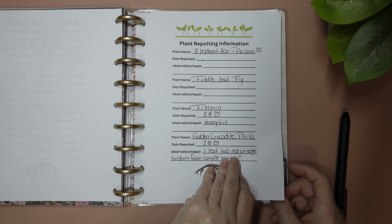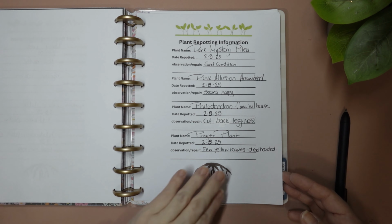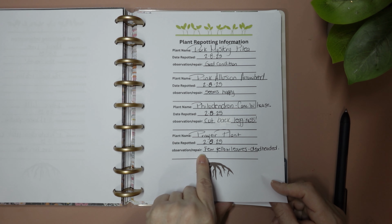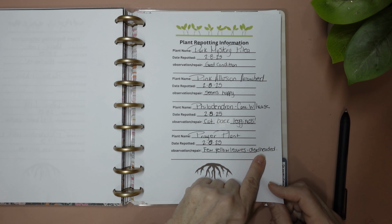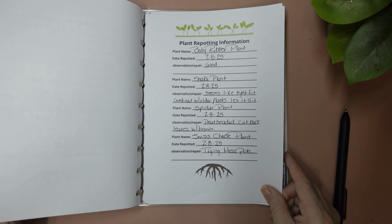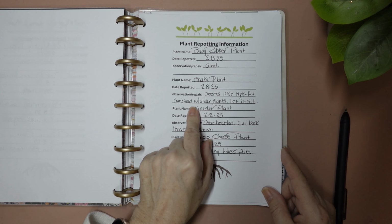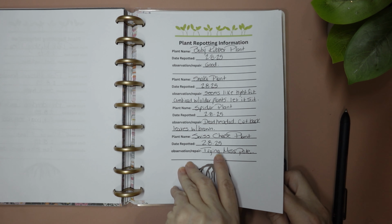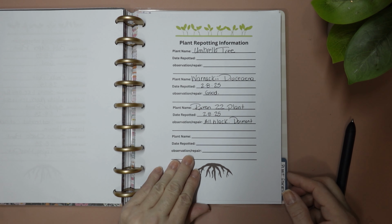When did I repot them? And do I need to repot them yet? Nope, got another year. Okay, so I did that. I've also put on here observation and repair that my prayer plant had a few yellow leaves, and I deadheaded that. Everything else seems to be in good condition other than, I don't know if I've put too much in my planter, but it just seems like a tight fit for my snake plants. So I'll have to see how they do. And my umbrella tree is getting mold, so I'm probably going to repot that soon.